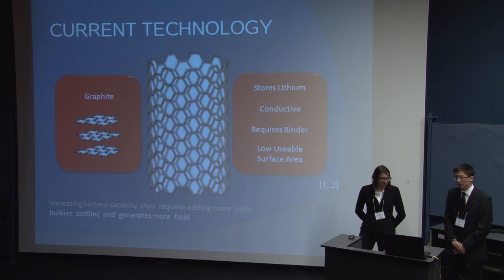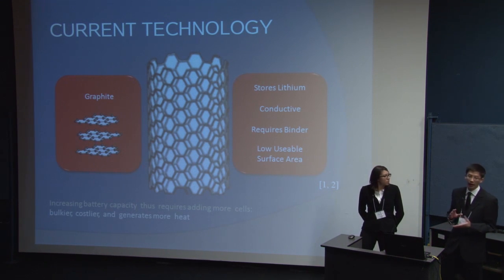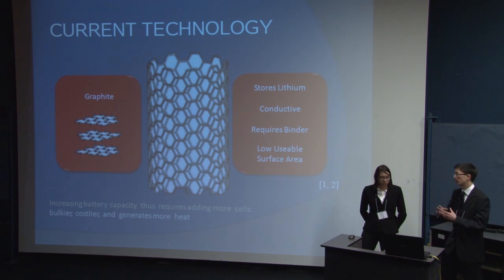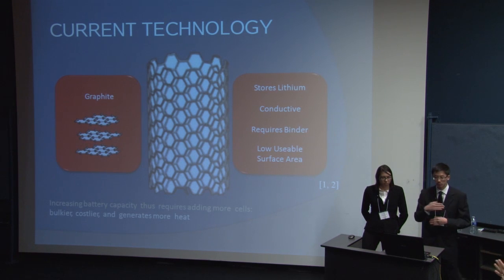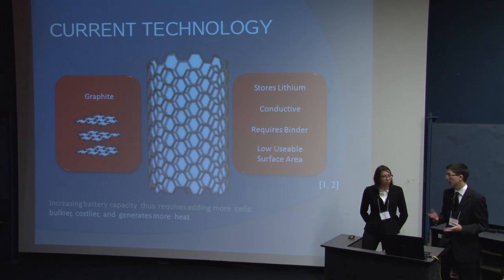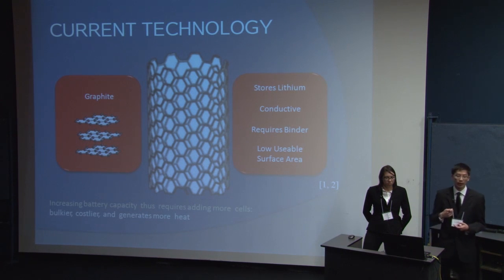So as Megan just mentioned, in commercial batteries, the current technology for anode material is graphite or some form of graphitic material. So essentially a ring of carbon atoms stacked one on top of each other. And what makes graphite useful as an anode is that it can store lithium and as such can have some sort of energy capacity. And it is conductive, which is important so that internal losses due to resistance are minimized.